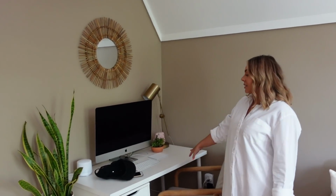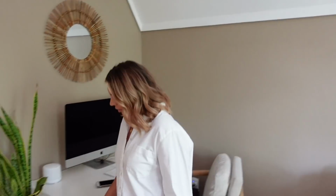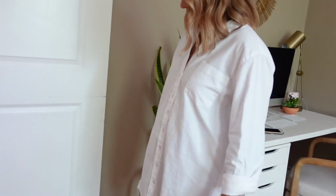Gratuitous shots, like just put it like. This desk is the exact same one. Oh, what the hell is this? Oh no, now I have to redo that whole thing. I didn't even notice that there.